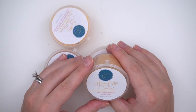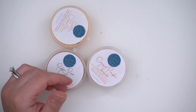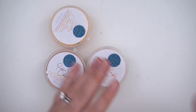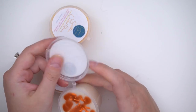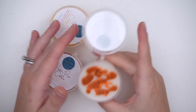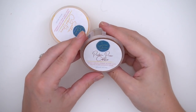So this one is honey butter cornbread. Oh, God, I love cornbread. Oh, my God. That smells just like cornbread. I want cornbread so bad right now. Caramel pumpkin cheesecake: creamy decadent cheesecake, pumpkin spice and gooey caramel. Oh, my God. That one's good, too. Definitely get the cheesecake smell in there along with all of the pumpkin spice and caramel.